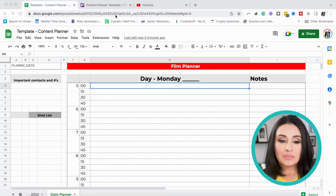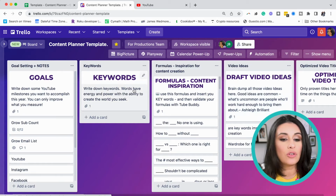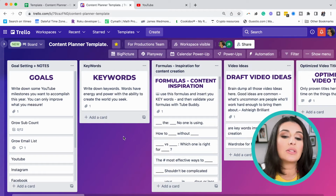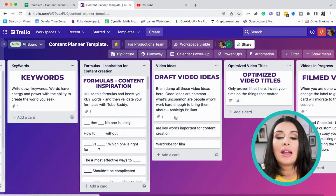So remember, at some point I told you that I use Trello to dump all of our ideas when we're creating for them. And the Trello board looks something like this. We write our goals, we have our keywords, we have some formulas for content inspiration where we plug in our keywords. We also have a space to draft ideas. This is when you're in the shower and you have this, oh my God, I should talk about X, Y, and Z. You dump all of this here and we get to develop the content. We talked all about that, but I wanted to show it to you so that you had an idea of what I'm talking about.